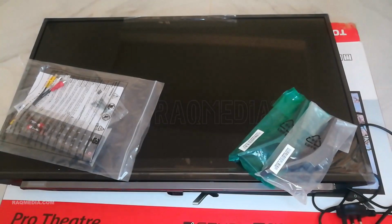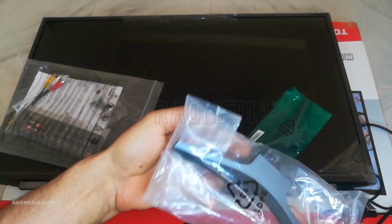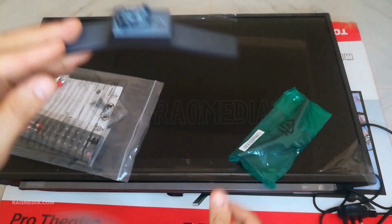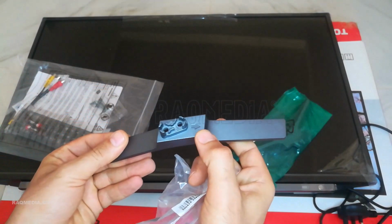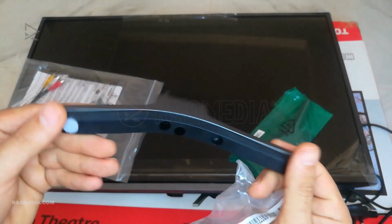The features of the Toshiba 32 inches LED TV with built-in receiver vary depending on the model, but here are some common features found in different models. Operating system. Some models come with Android 9.0 operating system. Built-in receiver. All models have a built-in receiver that eliminates the need for an external receiver.